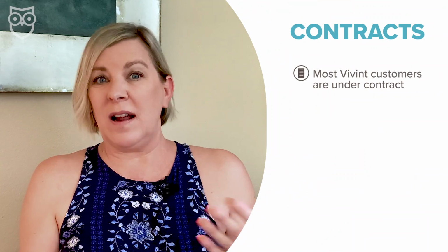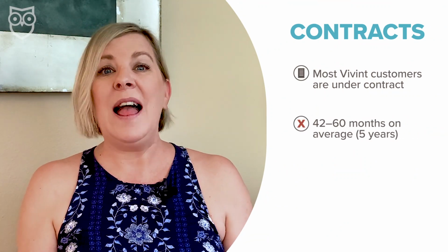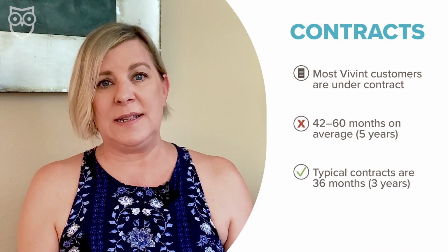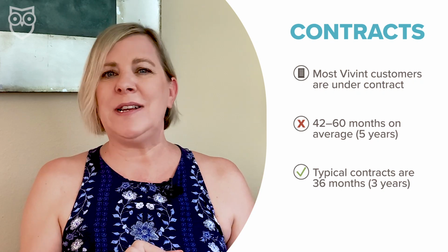Contracts have been a security industry staple for years, but the growing popularity of DIY home security has made contract-free protection a lot more common. And even though Vivint is one of the most technologically advanced security companies out there, its contract practices remain fairly old school. The majority of Vivint's customers are under contract, and those contracts range from 42 to 60 months on average. That's a whopping 5 years. In contrast, the typical home security contract is 3 years, or just 36 months. But Vivint does give you some wiggle room to avoid a total 5-year sentence.